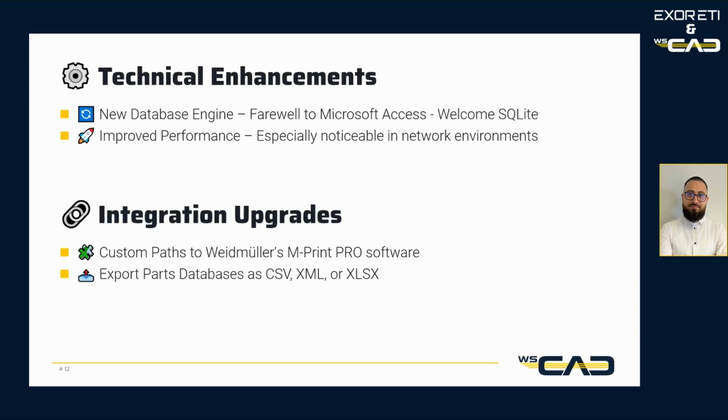So technical enhancements. We have introduced a new database engine, saying goodbye to Microsoft Access and welcome to SQLite. You will notice a significant performance boost, especially in network environments. As for integration upgrades, you can now set custom paths to Weidmüller's M-Print Pro software, and you can export parts databases as CSV, XML, or XLS data types.